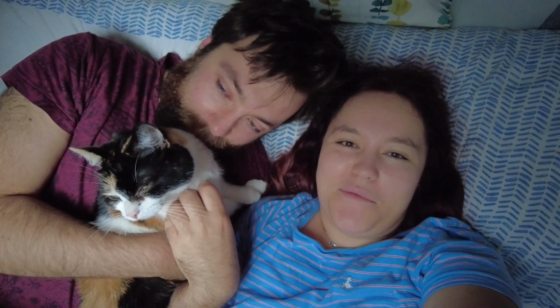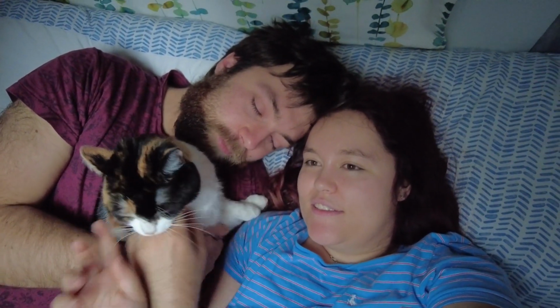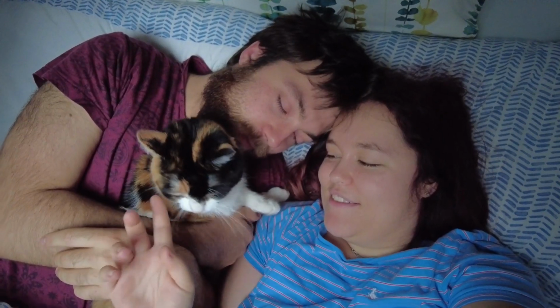I think she slept alright, actually. She wasn't too much of a pain? No, she likes to sleep in different places throughout the night. She was sometimes in the bed and then got out and went somewhere else. And then came back and got in the bed again. I think she's okay. You did well. You're super kitty.